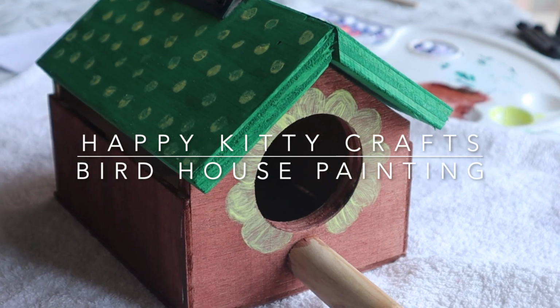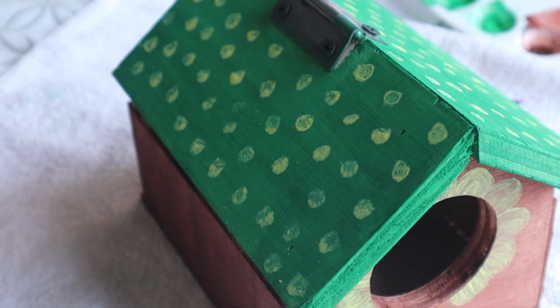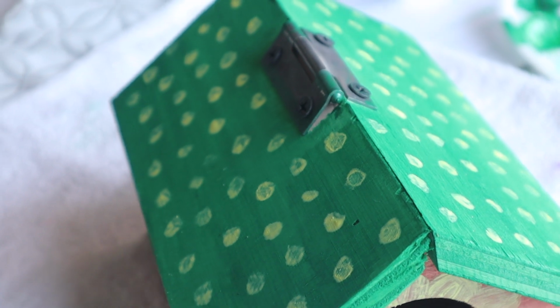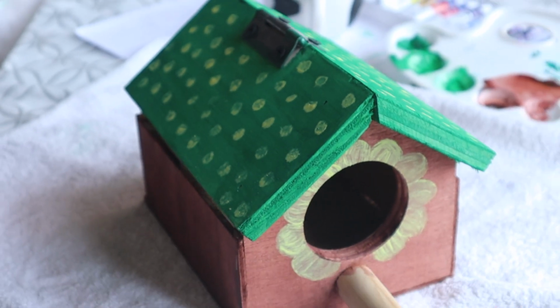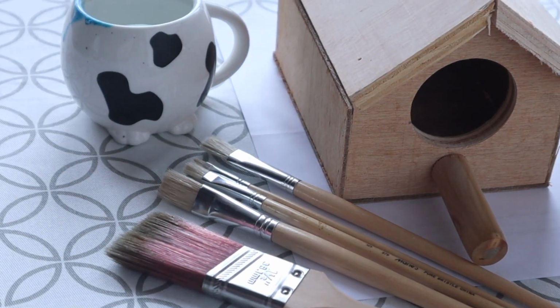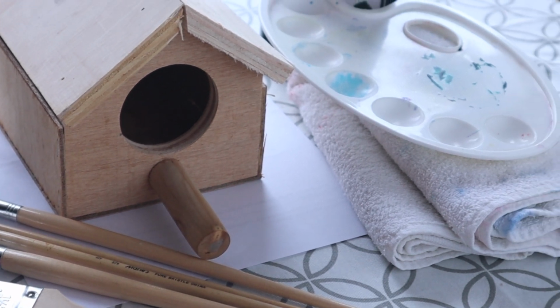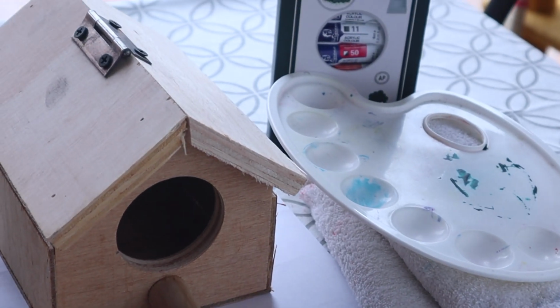Today's craft is another fun adult and kid activity to do. I found this very basic and inexpensive birdhouse at a pet store in Dragon Mall one day and decided to get it because I love the sound of birds around our home, especially in the morning, and I want to give the birds a shaded shelter from the very hot Dubai sun, especially this summer.